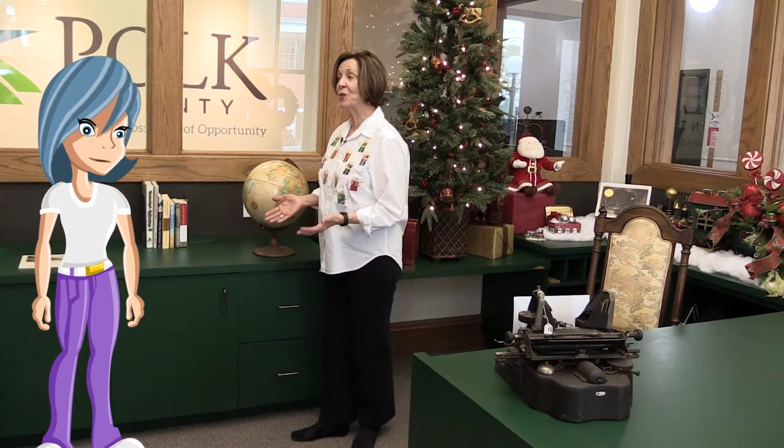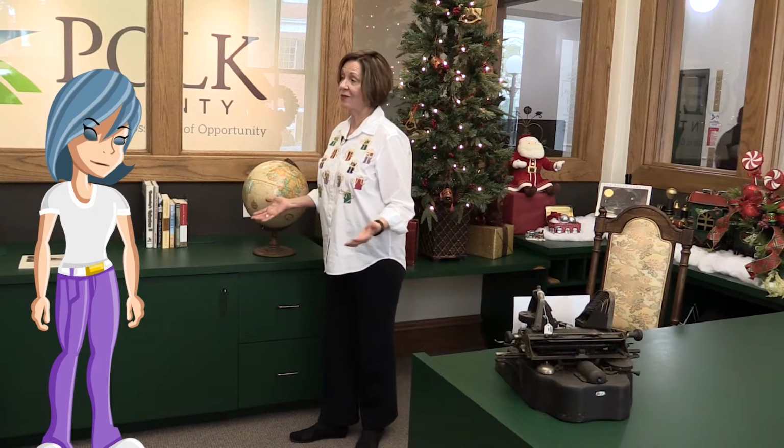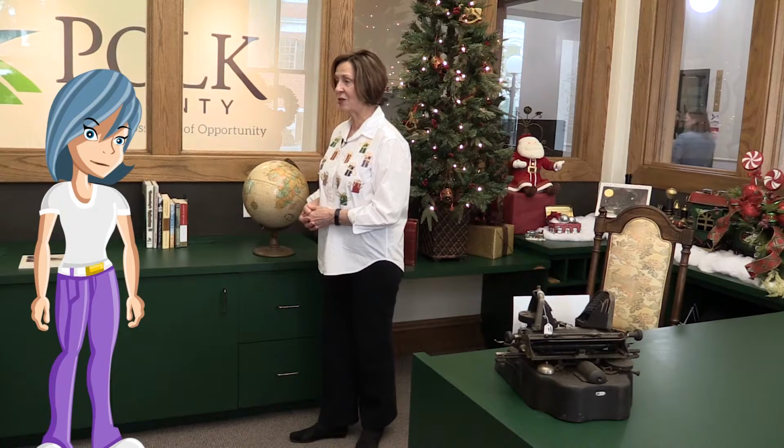You know, the History Center is a museum. So what is a museum? For us, a museum is in a building that is itself an artifact. The building actually served as the center for Polk County government for many years. And then in 1998, it opened as a museum, and now instead of serving Polk County government and the residents of the county, we tell the stories of the early history of the county and people who were pioneers who came to the county and helped settle the county.